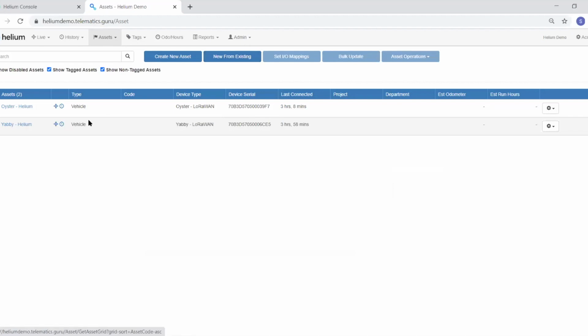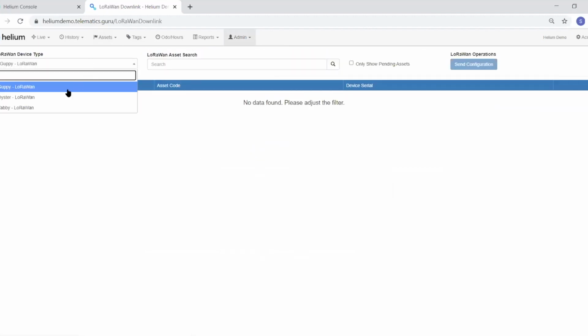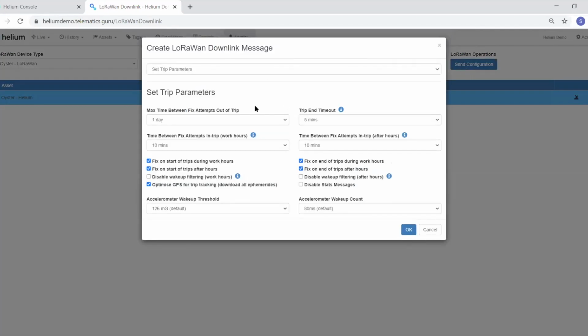Once we've set up the asset, we're going to go into admin, and we're going to set up the way that we want the device to behave. And we do this through the LoRaWAN downlink. So everything here that you need for the device, all parameter changes, the way that you want it to send data and so on, is all done over the air through this downlink.